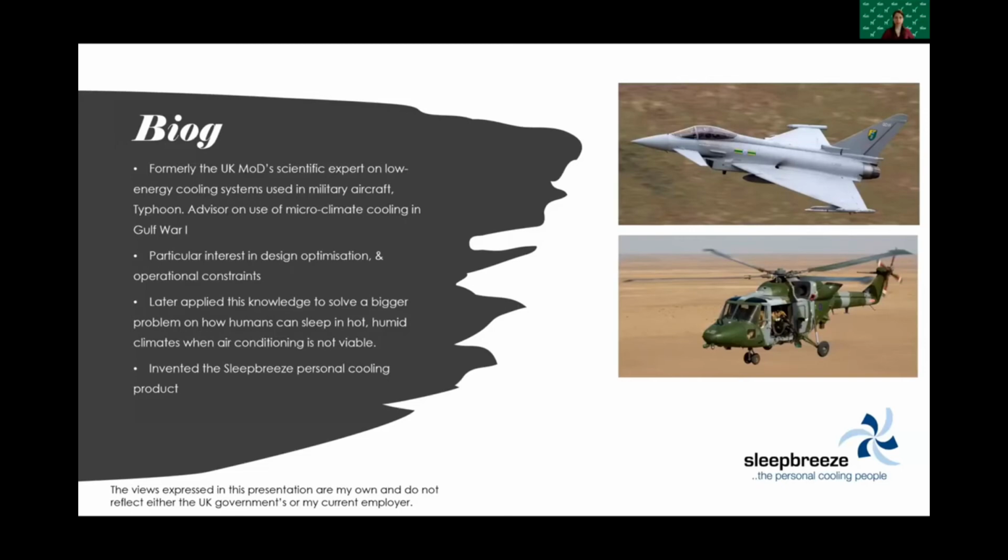Before I get into the presentation proper, I thought it might be helpful if I just gave a quick biography of myself. For many years I worked in the UK Ministry of Defence as a scientific advisor. My particular interests were in low energy cooling systems for use in military aircraft. I helped design and validate the system for the Typhoon aircraft, which you can see in the picture on the right hand side. And during the first Gulf War, I had a particular interest also in seeing how we could keep pilots cool in the Army Air Corps, who were wearing MBC equipment whilst operating in obviously hot desert conditions. So that's my particular interest.